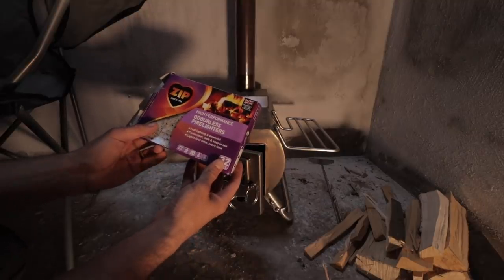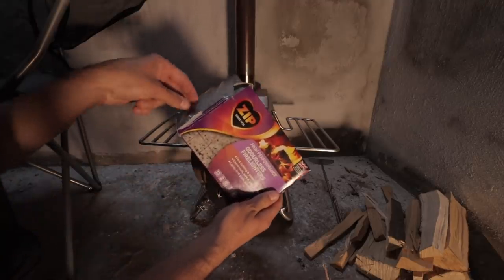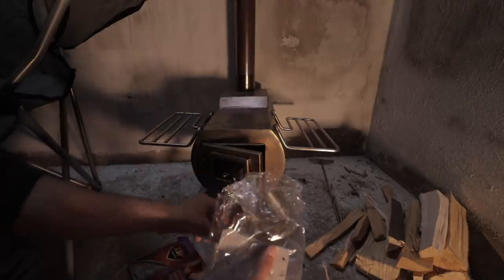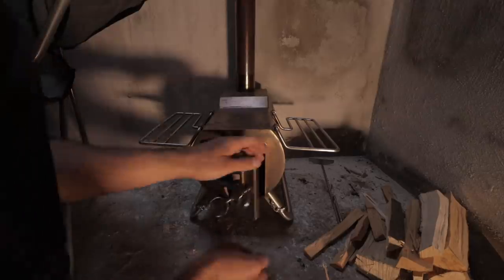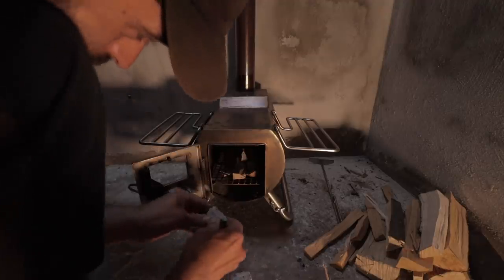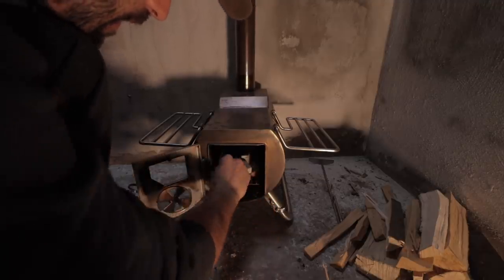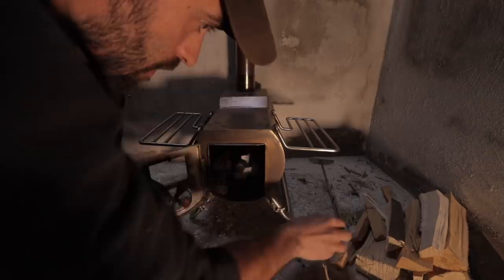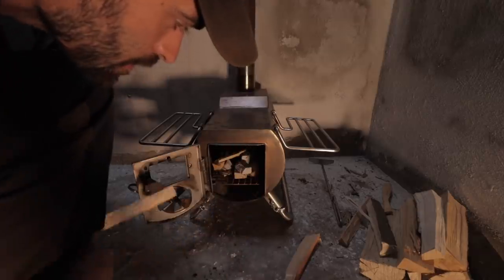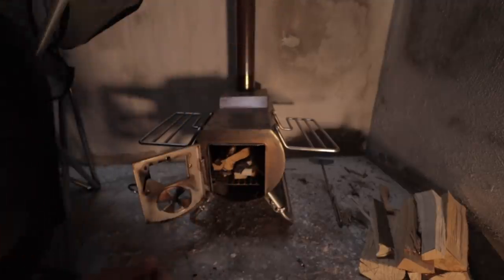I'm using the Zip high performance odorless fire lighters. These are just the ones I keep in my house to light my wood stove in the winter. Little bricks. I've laid a little platform in there with a couple of small sticks. Just going to put two of those in there, break them up a bit, and then some smaller, thinner sticks on top of those. I don't want to smother it, so probably about there.